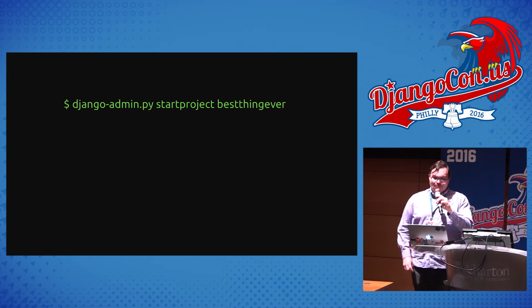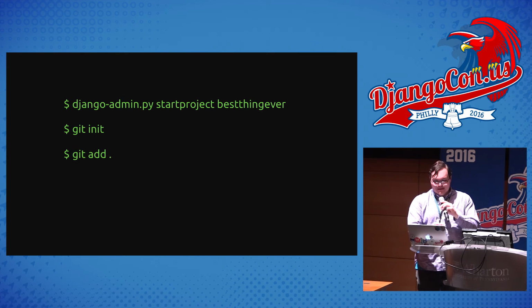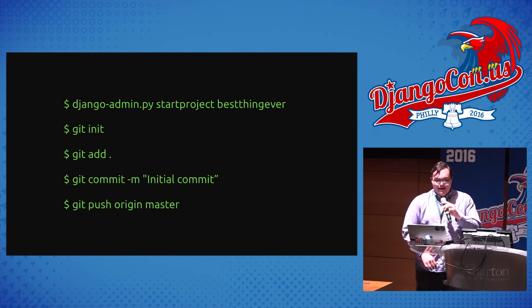So let's say you have an idea for the best thing ever. You do django-admin.py startproject bestthingever because of course you're going to build the best thing ever in Django. You do git init because you are a responsible developer. You want to put this in source control. Git add dot, git commit -m "initial commit", git push origin master.